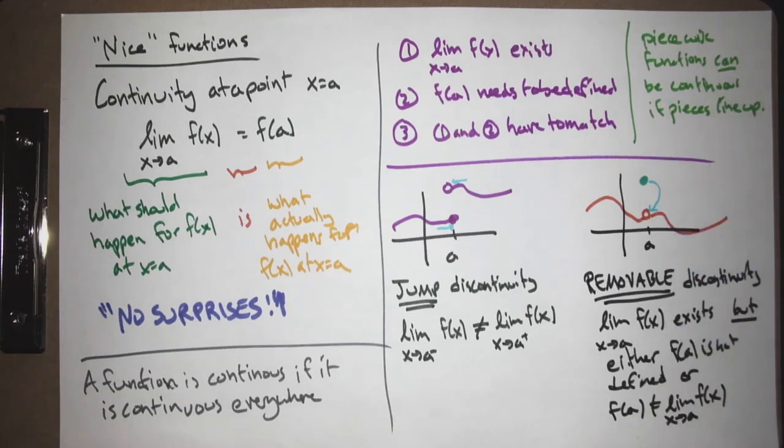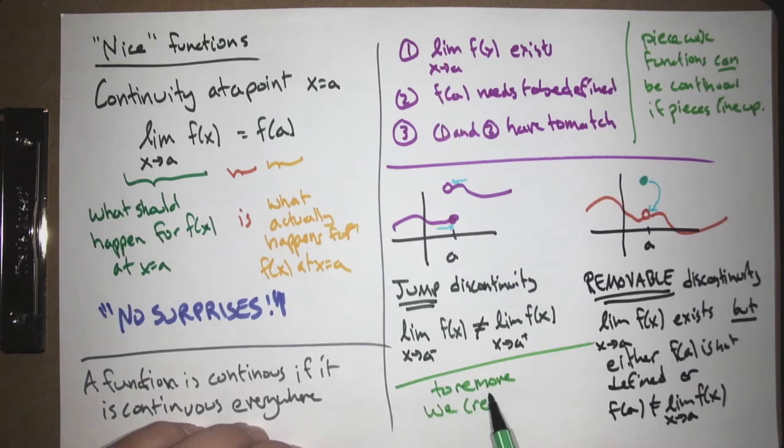Because then everything's okay. So the way we fix it, so to remove it, we define or we redefine, depending upon what's happening, the function at x equals a.